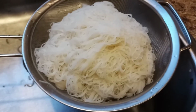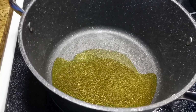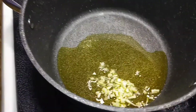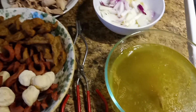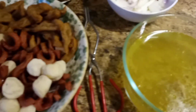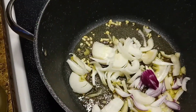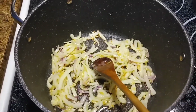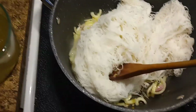So our noodles are cooked and drained. Now we heat the oil and we will add this garlic. Okay, so this is the chicken base from the one we boiled, and that's the chicken. Now we remove the bones. Here's onion and the thing I fried a while ago. Then now we're adding the noodles.